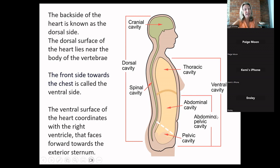And then we've got the pelvic cavity. And there's a little in between space here, but don't worry about that so much. Just know the big ones. So the cavities are where that organ lives, but there is a dorsal cavity on the dorsal side of the body, which is the back, versus the dorsal surface of our foot, which is like baby shark.